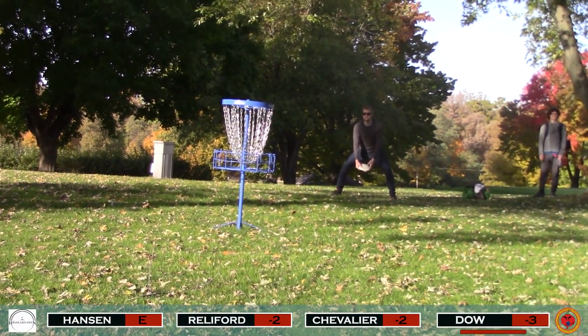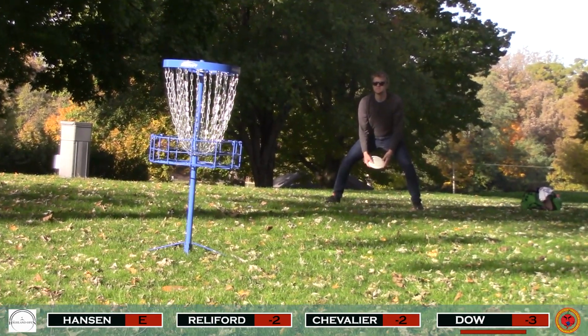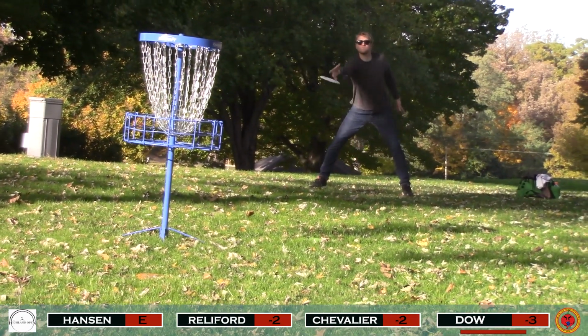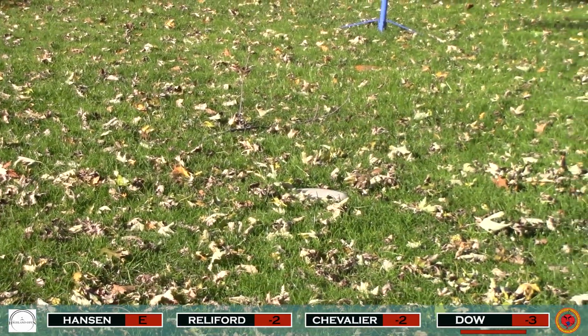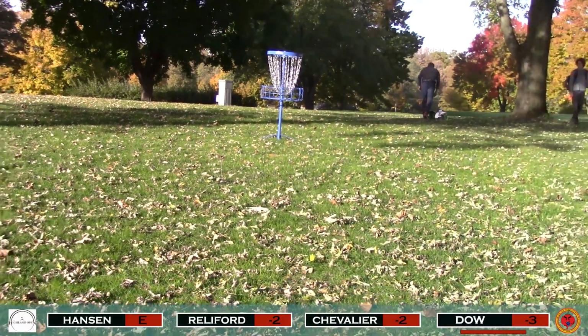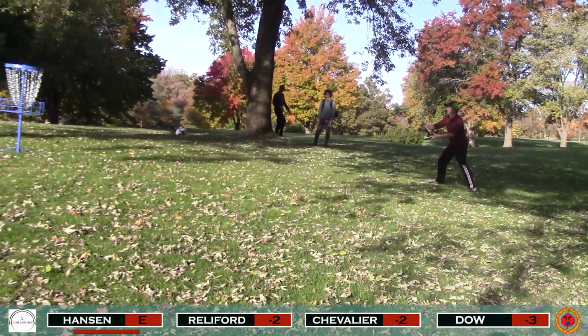Right, so here is Aren. He was a little bit long. And he does not sink it in order to save the bogey. Really, the first big mistake we've seen from Aren so far today.